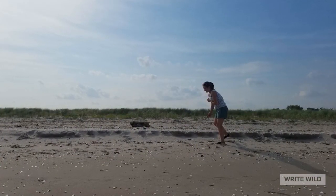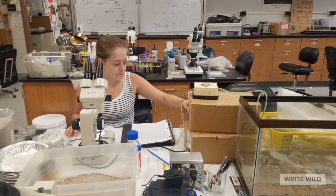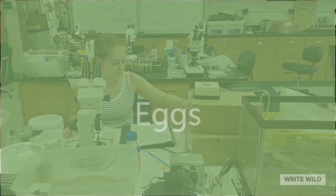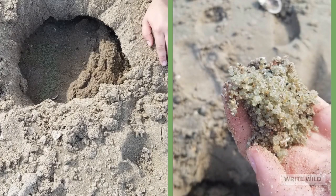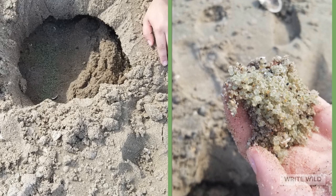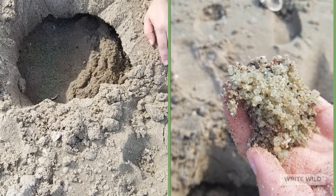When the tide is low, there is so much to find and to look at along the beach. Sometimes scientists bring specimens back to the lab for study. Like birds, snakes, and turtles, horseshoe crabs begin their lives as eggs. A female horseshoe crab burrows down into the sand about 10 centimeters deep and lays thousands of eggs several times a summer. Only a tiny amount survive.